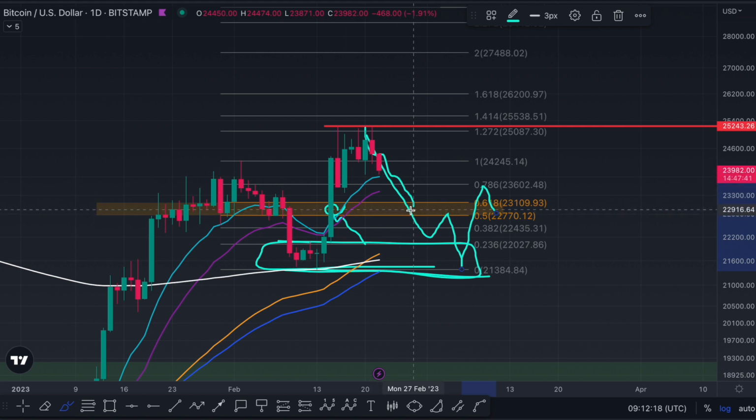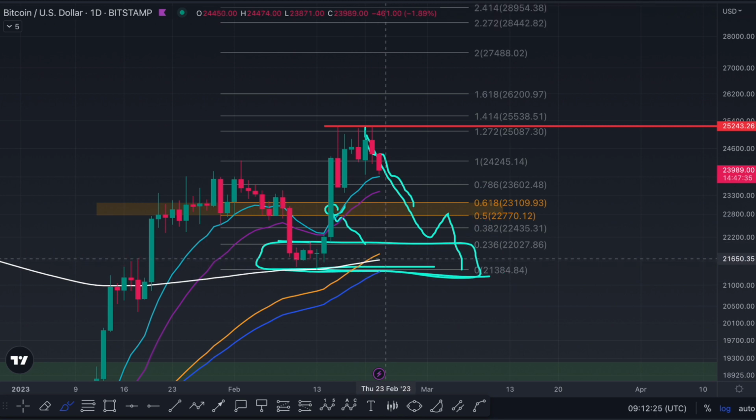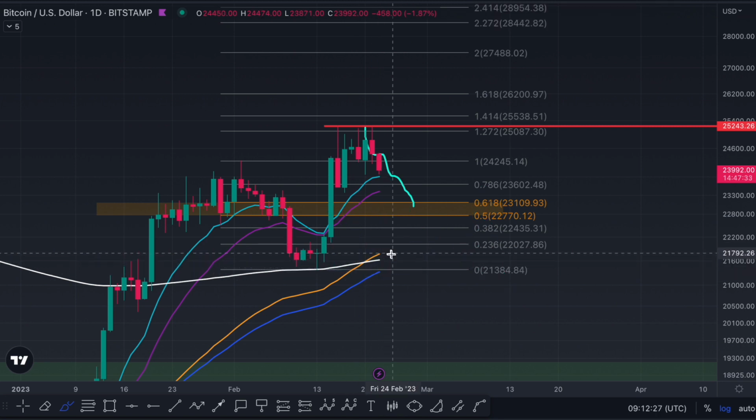So when you come down and lose the golden pocket, really eventually you're meant to lose the 0 fib. However, we've got so much support down there, the 0 fib, 3 moving averages, the white one being the 200, the orange one over here, which is not the 50 but the 55.